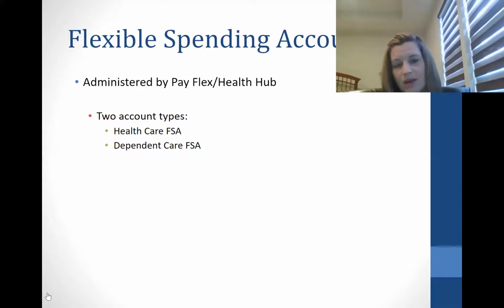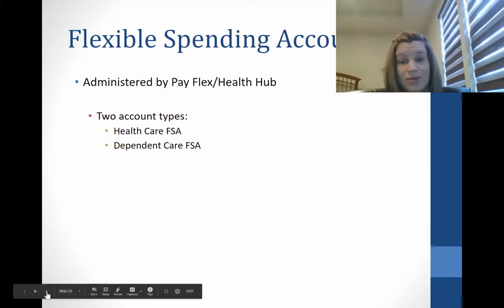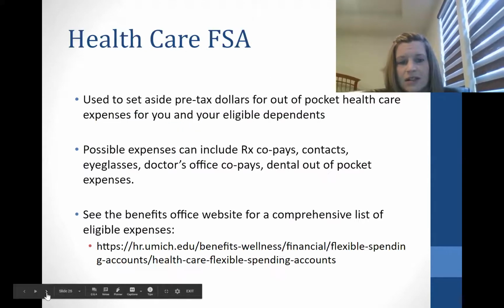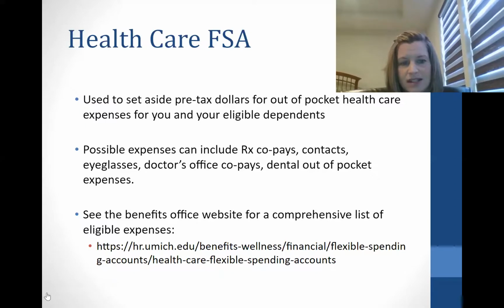One of the last plans that we'll talk about is the flex spending accounts. The flex spending accounts are administered by PayFlex. So we have two accounts. Basically, you can sign up for a healthcare flexible spending or a dependent care account. Next slide, Nina, is the healthcare account. The healthcare account is quite popular here at the university. It's used to set aside pre-tax dollars for out-of-pocket medical expenses for you and your eligible dependents.